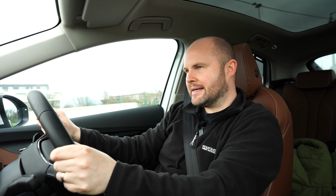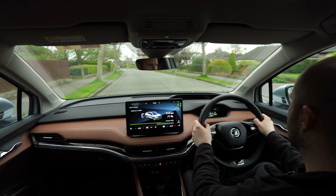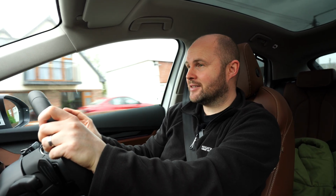Again, it depends though. If you're going to take it onto a motorway, on the long range data setting on the car, it is at about 18 kilowatt hours per 100 kilometers, which is okay. It's not amazing. And the usual story, if you go on a motorway at 120, that'll be easily 23 kilowatt hours per 100 kilometers. But the good thing about the Enyaq is you can obviously charge it very fast once you get access to a fast charger.